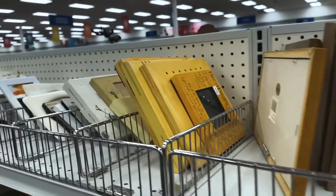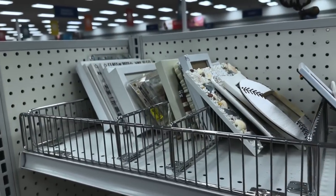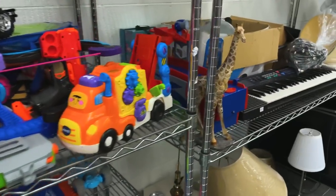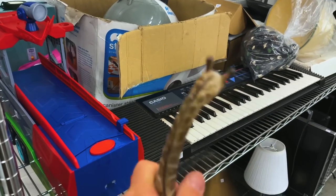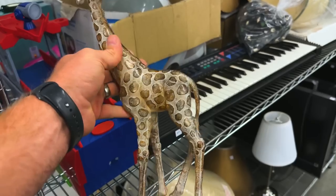All right, no frames I can't live without, but I'll check next week for more frames for family photos. Look at what's hiding up here on the corner. Looks like someone's busted his ears off though. That's no good. All right, do we pop on it?